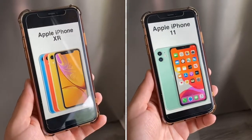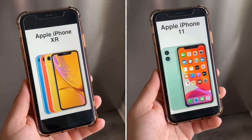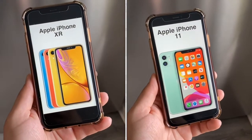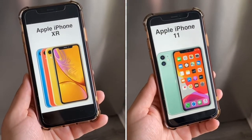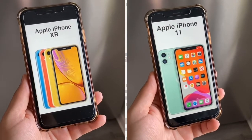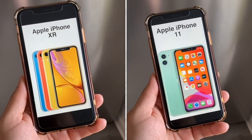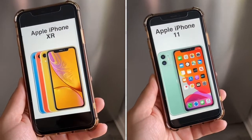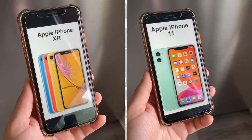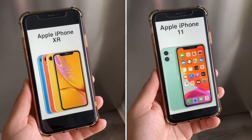In this video, I'm going to compare the iPhone XR with the iPhone 11. So the iPhone XR was launched in 2018. The iPhone 11 was launched in 2019. So these are newer devices. They're only separated by 1 year. The iPhone 11 is pretty much the successor to the iPhone XR. So these are going to be very similar devices, but let's get more into it.